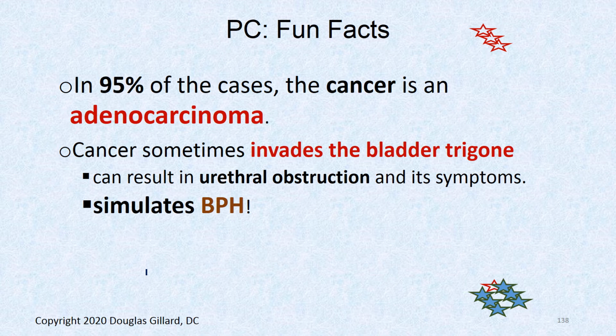Cancer will sometimes invade the bladder trigone. That's common. We talked about that with the esophagus as well, so it's almost always adenocarcinoma. It can invade the trigone of the bladder and cause obstruction that way. So we'll look at the places it likes to invade too, but it could do that. And anytime it compresses the urethra, that's obstruction.